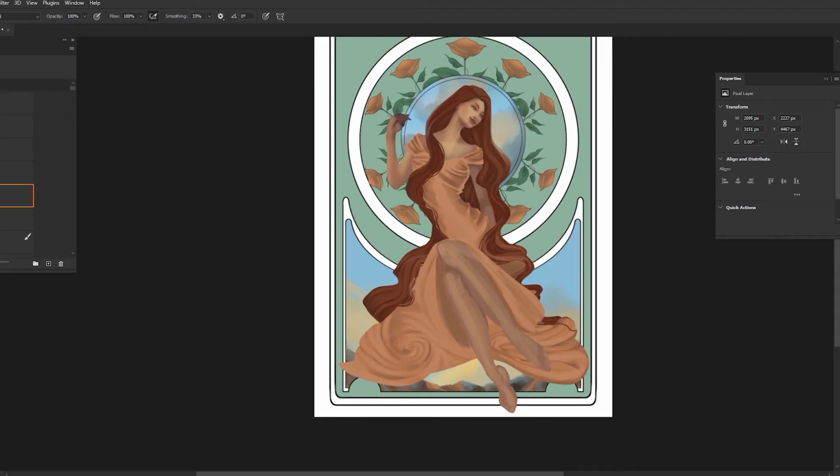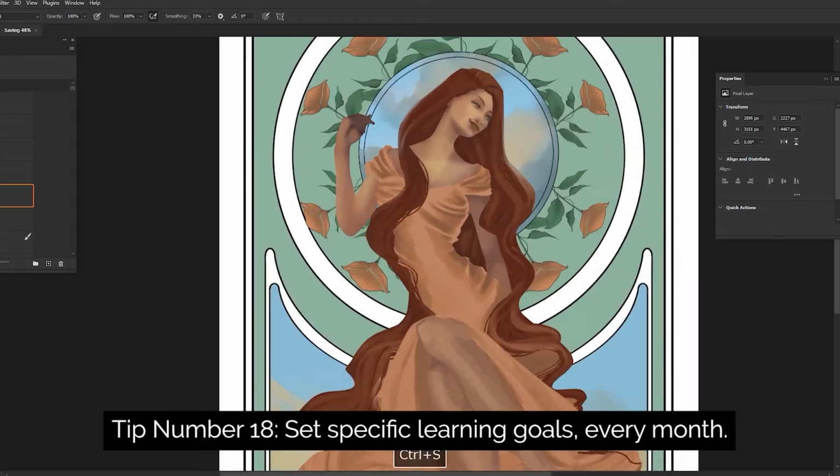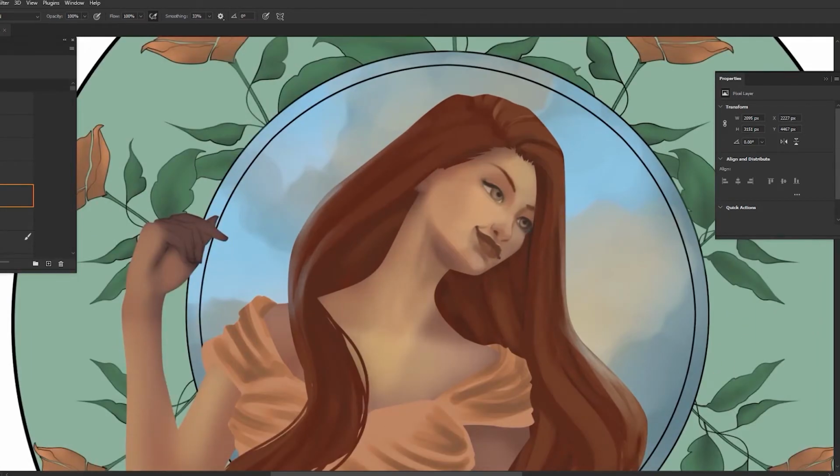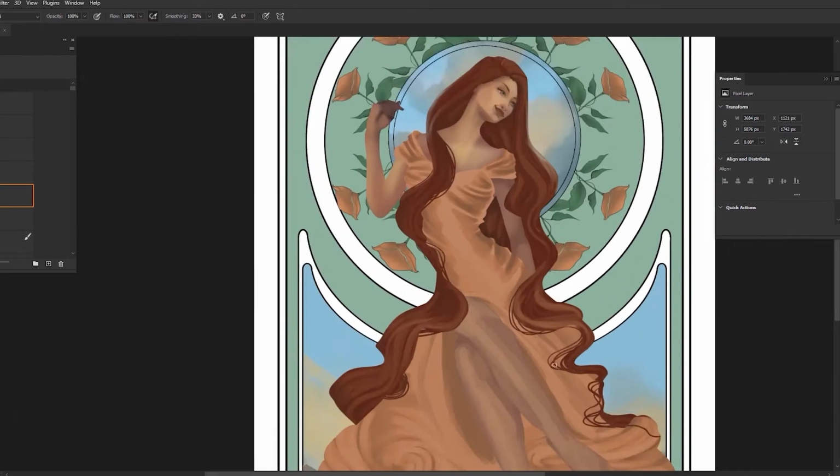And speaking of purpose, my 18th tip for today is to set concrete learning goals every single month. This is non-negotiable no matter how good you get at art. When you get into the rut of work and productivity and just being on top of everything else, it is so easy to just completely forget all about learning. And I know what you're saying right now because I'm psychic like that. You're saying, ugh, Srish, I really have no time to also add learning to my monthly list of tasks.